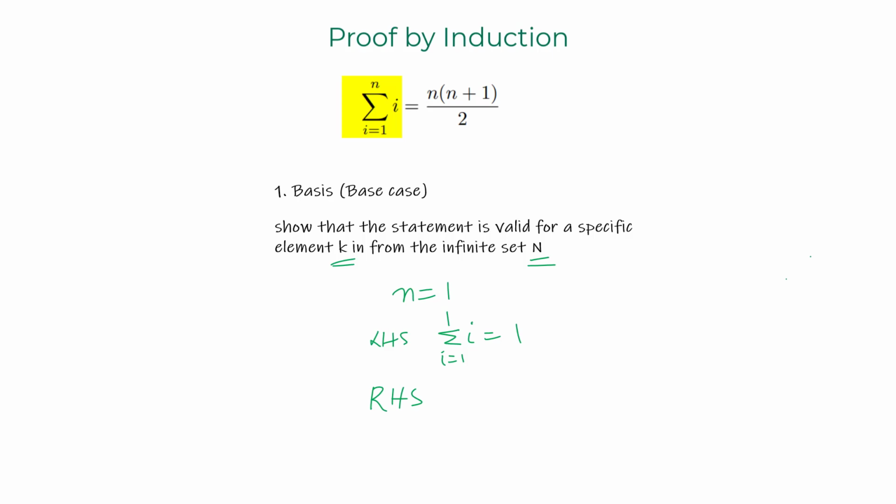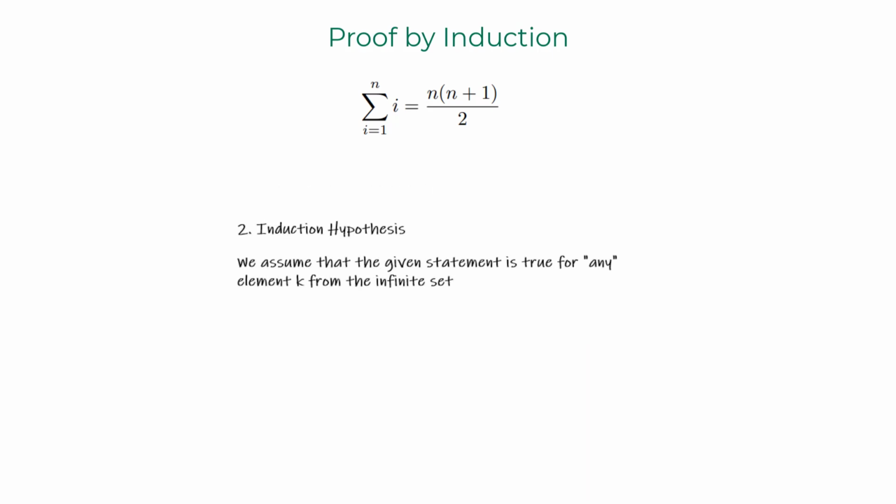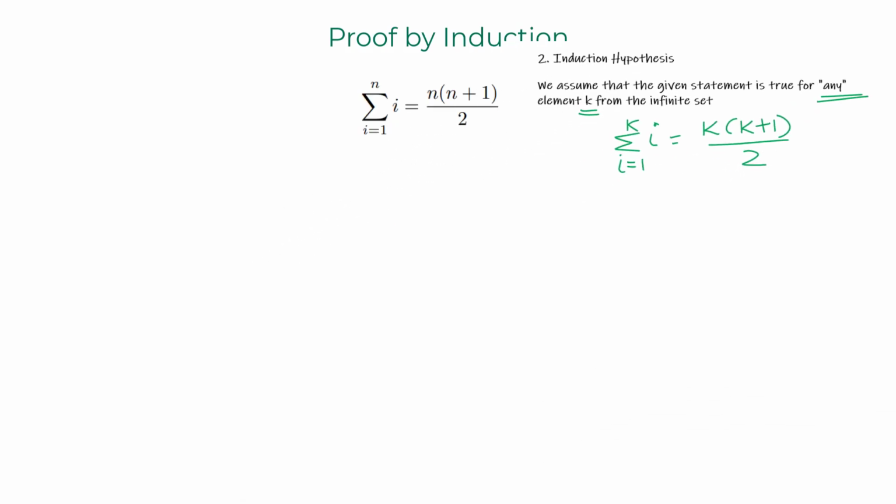Now let's evaluate the RHS, the right-hand side. Substituting 1 in there is going to give me 1 again. So the left-hand side and right-hand side are the same, so the base case holds true. The next important thing is the induction hypothesis. What it says is this equation holds true for any element k. So that's our assumption. If we have k elements and we take the summation of it, the value of that would be k times k plus 1 by 2. This is the assumption that we are making.